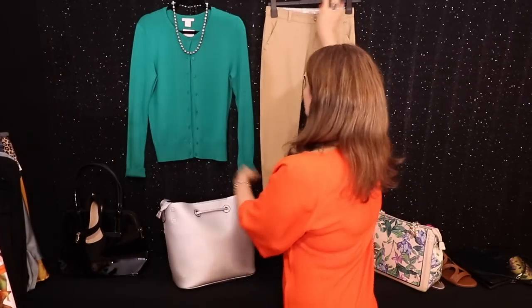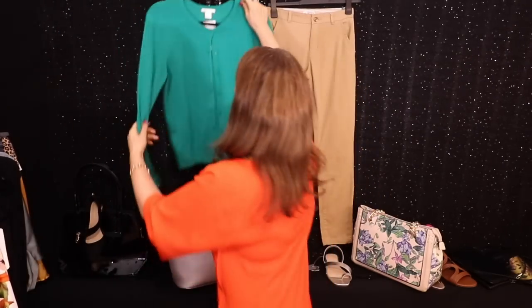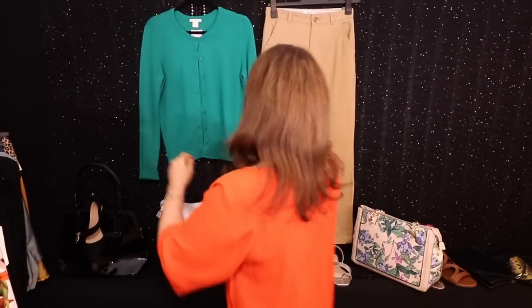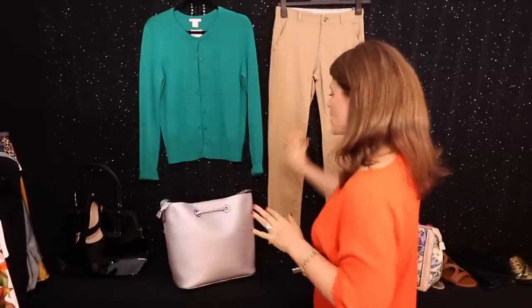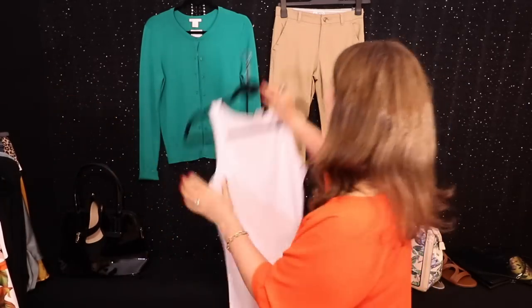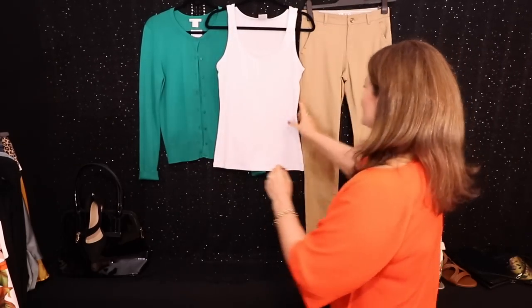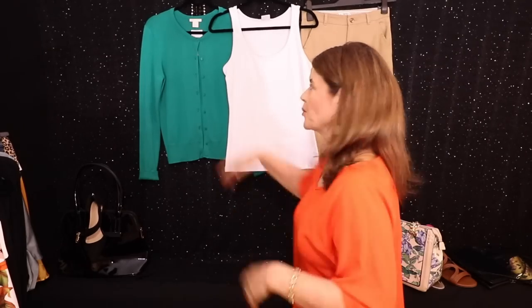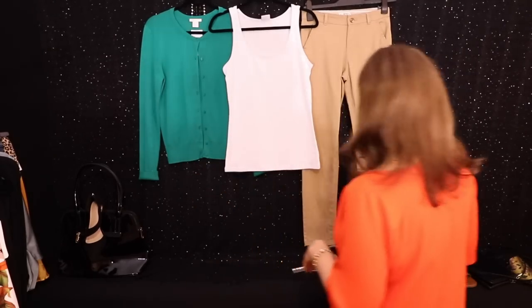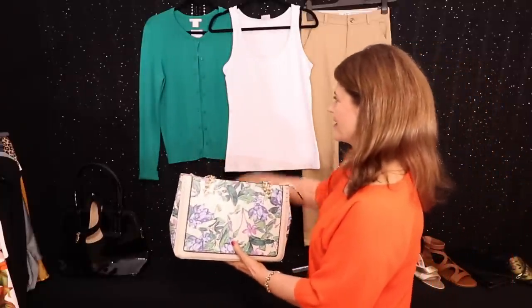All right, so this bling necklace has to disappear now because that's too eveningy and too bling bling. I'm going to replace it with a nice casual pair of chinos. So we say goodbye to the silver bag for now. And if you want to dress it down a little bit more, you can add a nice white t-shirt and wear your cardigan open. And look at this gorgeous bag that I found.